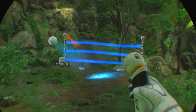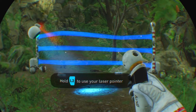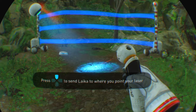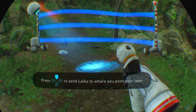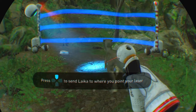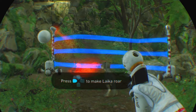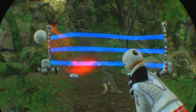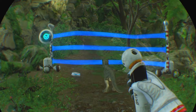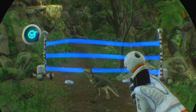Send it to the gate here. These animals are causing the gate to lock. Go now. Go there. Good. Now have it bark at them. Laika, roar! That's it. I don't like scaring the poor things, but your friend would have probably eaten them otherwise.